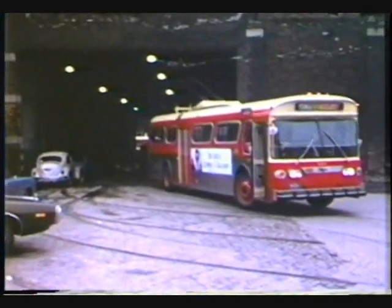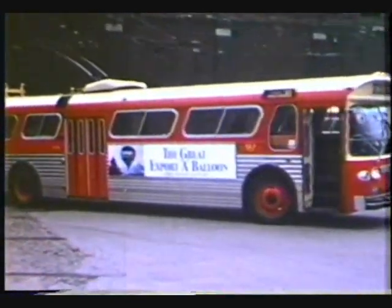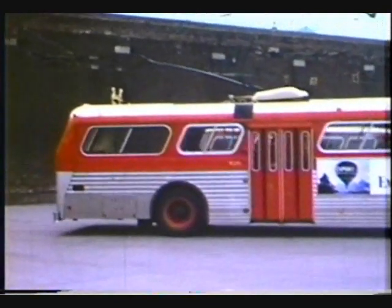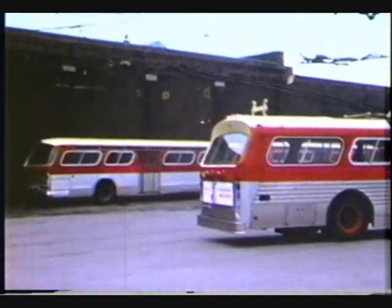The TTC's rebuilding program caught on, and soon some of these cities were interested in investing resources and rebuilding their trackless trolley fleets. Boston and Hamilton remanufactured their coaches using Western Flyer bodies, while Philadelphia ordered new AM Generals that are still running in service in 1996.